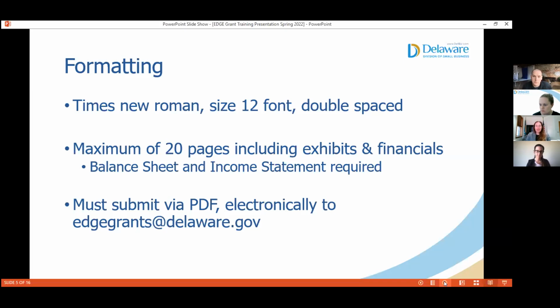There's a couple formatting guidelines that we have in place here. Times New Roman font, size 12, double spaced is what we're looking for. Maximum of 20 pages. This might seem a little bit restrictive, but after the first few rounds, we learned pretty quickly that people are really excited about their business, and you can tell that passion comes through sometimes in the length. So it became very difficult to get all of that reviewed in a timely manner. So we narrowed it down to 20 pages because it seemed like after 20 pages, there was not a lot of thoughtful data necessarily coming out. I think people were just concerned they were missing things. So 20 pages seems to have been the sweet spot.